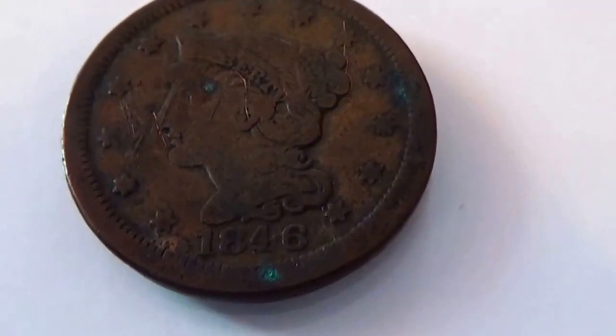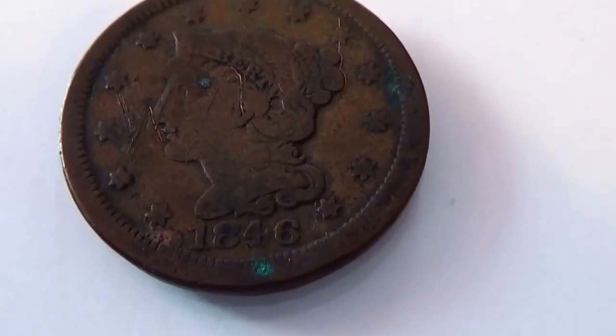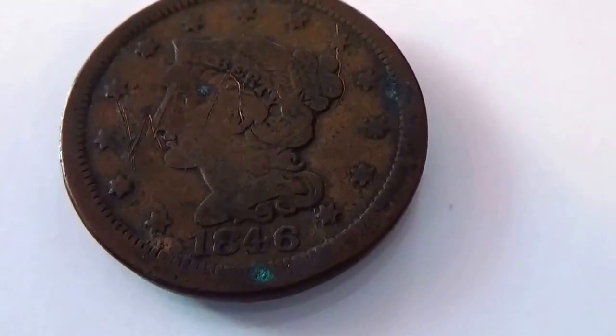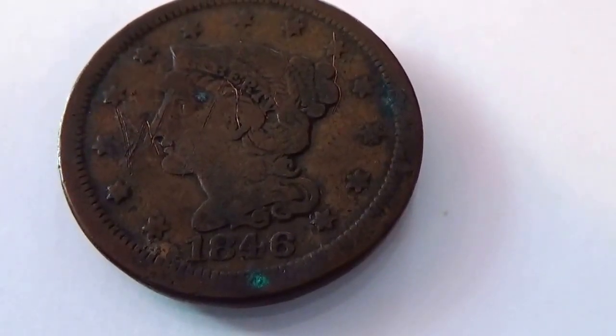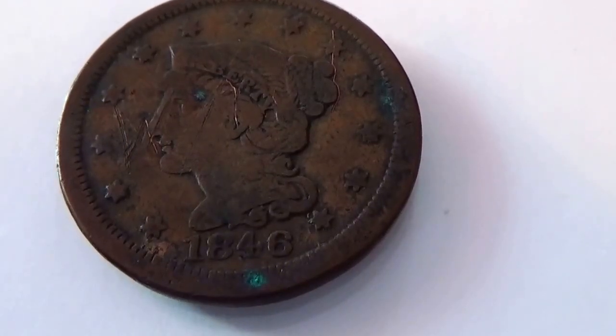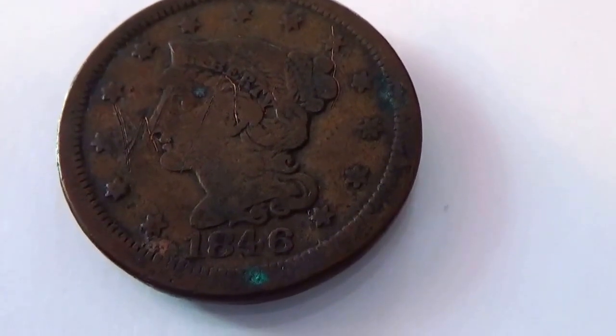Okay, today we have some large cent coins to show you. Here is an 1846. Look at that, isn't that nice? All those stars around. Pretty good condition, too. A lot of them, they're really super worn out.